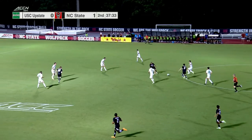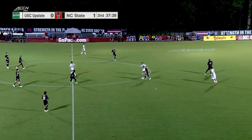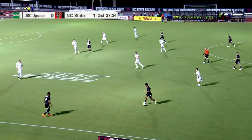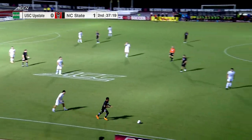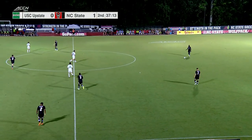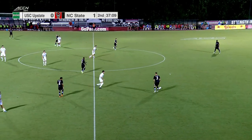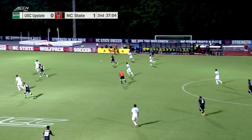Well done by Callum Tommy. Takes it down with the chest. There, God sniffing that out. Yeah, thank God just reads the game so well. Kind of like you were talking about with Utah Toya earlier. Yeah. Yep. In the right spot. Accurate ball.